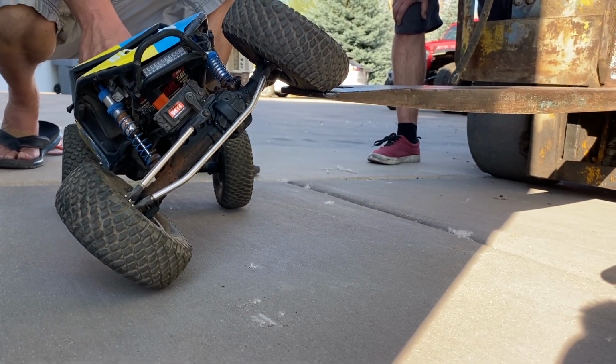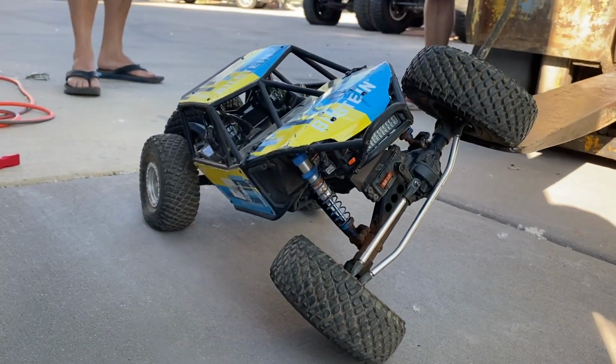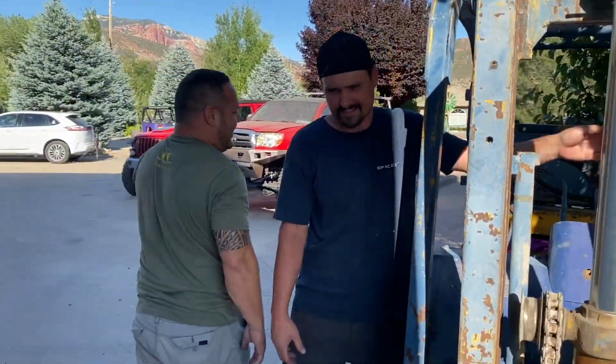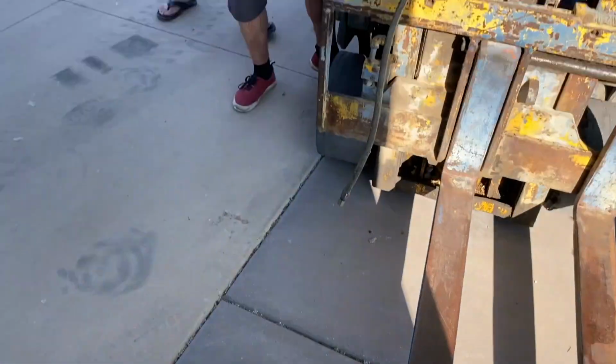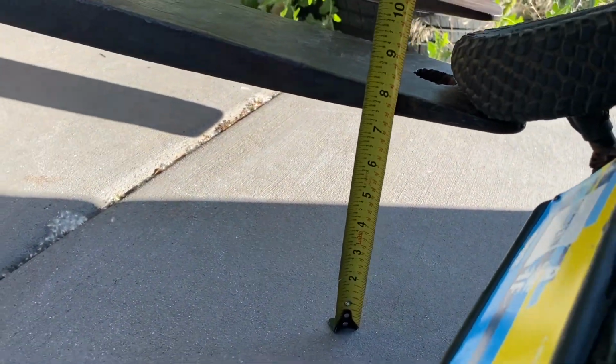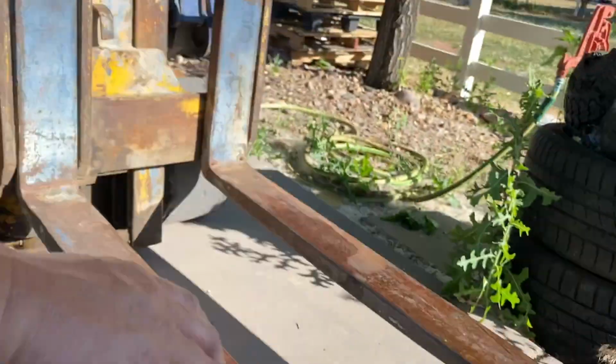Oh my God. That's tires on the ground. That's it. It's actually very like real thing. It's very accurate to the bomber, actually. All right, where's our tape measure? Almost as much as the Supra. 7.5 inches. The RC bomber has almost as much flex as my real size Toyota Supra.